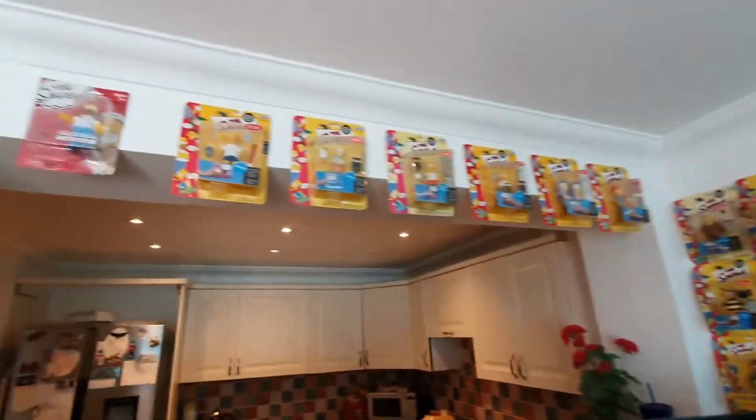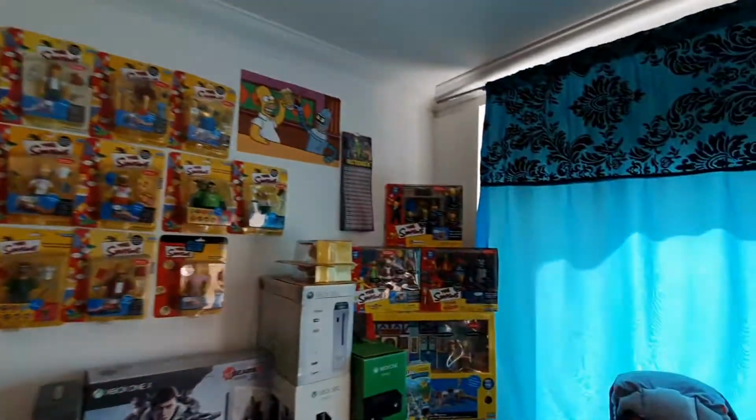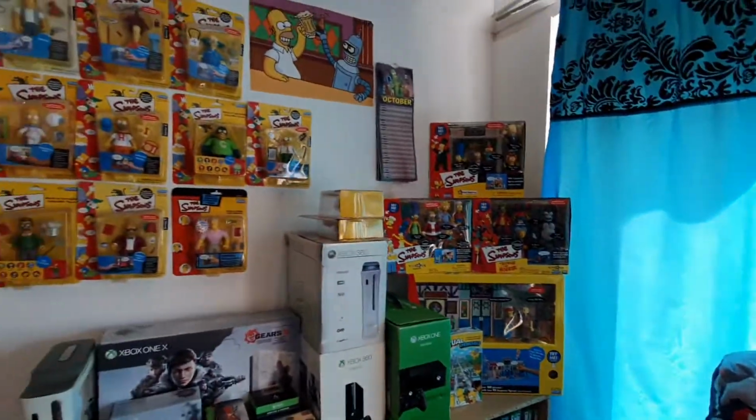But just as you go along now, is just parts of my Simpson collection. Just figures that are all around the wall. I used to collect these as a kid. I have tons of them unboxed upstairs. But I started recently getting them boxed again because they're just such nostalgia for me.